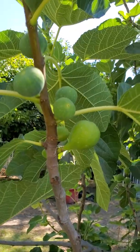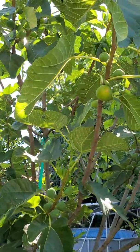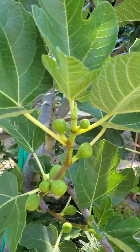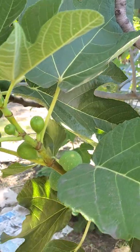We're looking right now at the figs, and this fig tree is loaded. And these are a yellow fig, a light colored fig that is so sweet. We've already harvested about 4 of them we've eaten so far. We're picking them off right now as we can.